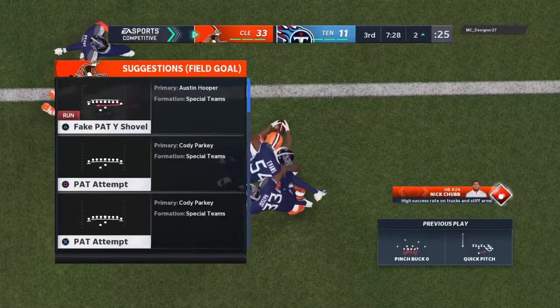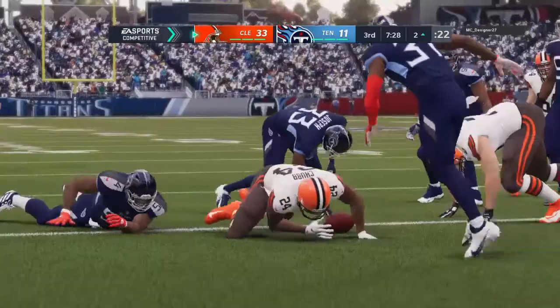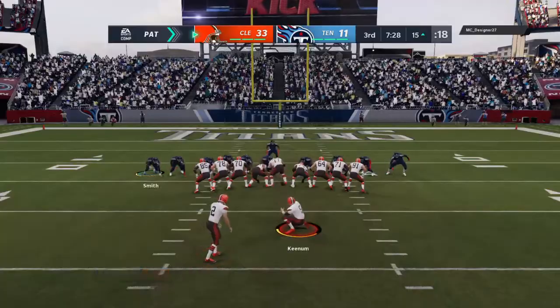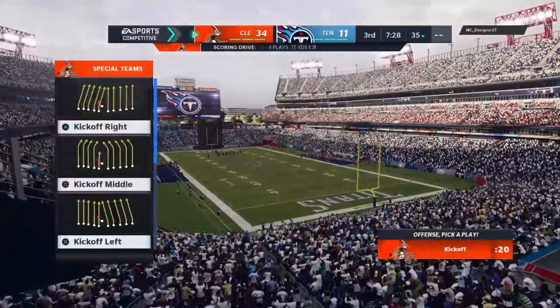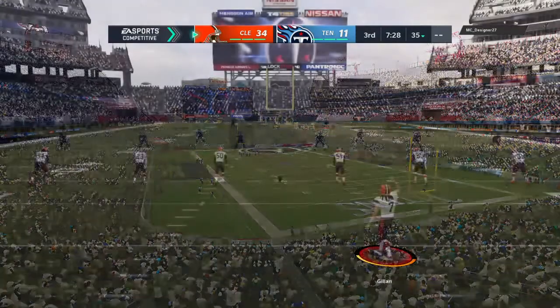Well, someone's all about winning, aren't they? Because he's not worried about the number. Sure, it's great to have 2 touchdowns. But the bottom line is what he's doing is contributing to their lead. He wants to continue to do so. And that PAT pushes the lead up to 23 now. The score, Browns 34, Titans 11.